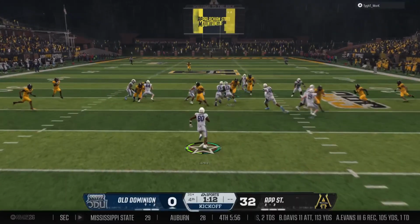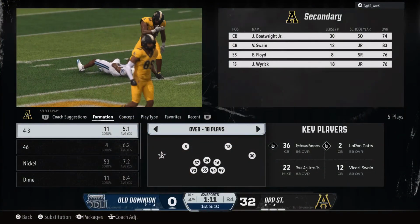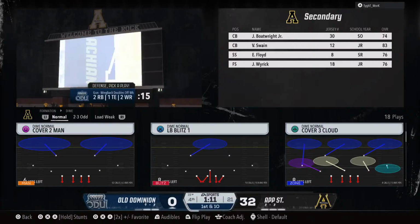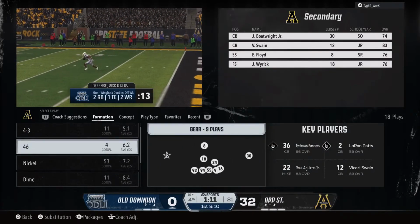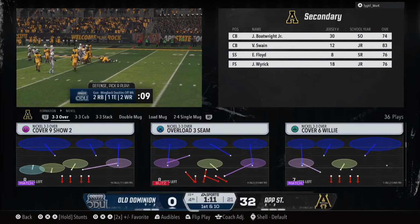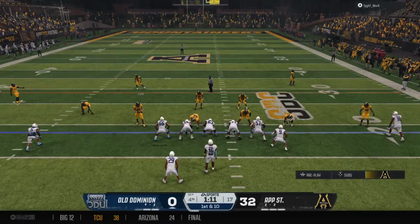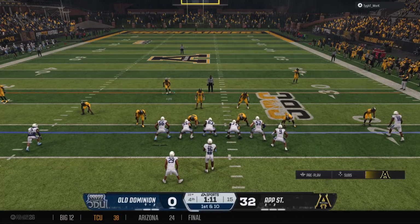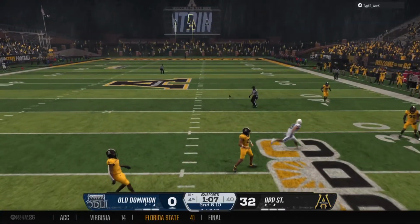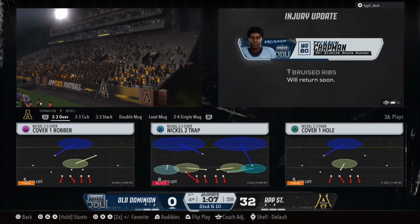He'll bring it back from inside his 5. Really disciplined job by the coverage unit to get down there and make the stop at the 19. Man down on the play as the officials take a break to let him be checked out. This drive will start from the 19-yard line. Wilson to pass. Incomplete. He had to get rid of it before he wanted to. The defense put the heat on.